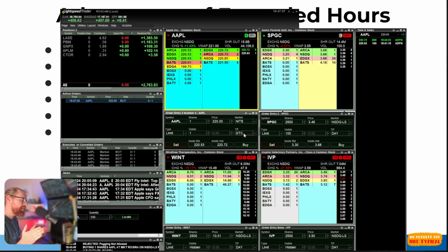So the second the bell rings at 9:30, let's say overnight Apple has really bad news and drops down to 219. The second the market opens at 9:30, my order will go through if it's above the market price. And there are also sell orders that'll go through the second the bell rings. So all of a sudden, all the orders that people have out there that are set to good till cancel, those orders come on the book and on the market at the opening bell.